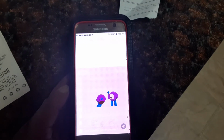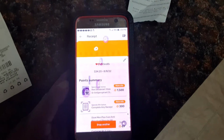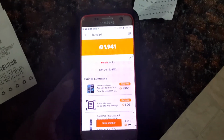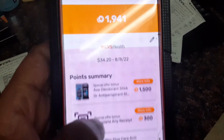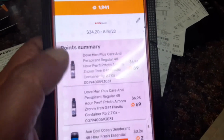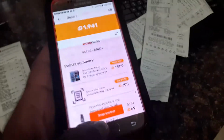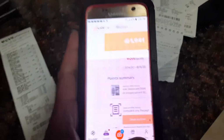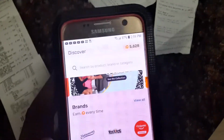We got 300 points. Oh, whoa! Nice. So, I got points. I got 1,941 points for the Axe. I got 1,500 for the Axe, 300 because I'm still scanning, 69 for each Dove Men. That's money. Not even going to scan anymore. And I got enough for another $5 gift card, which I'll be spending Saturday.